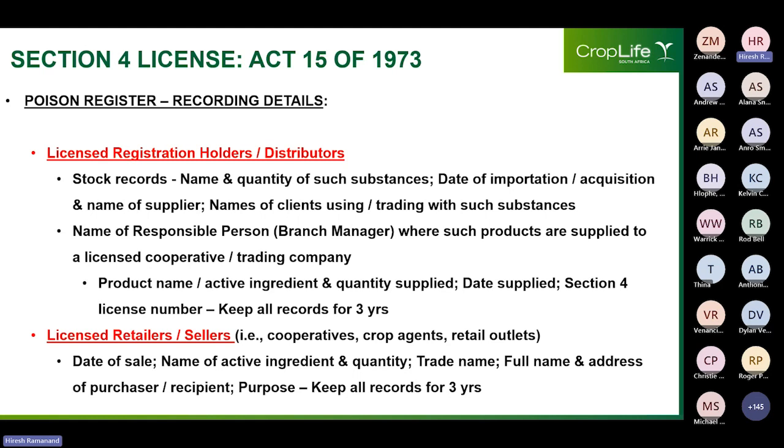In addition, the following must be recorded: product name, include the active ingredient here as well, and quantity supplied, date supplied, the number of such an entity's valid Section 4 license to trade with such goods. Remember, these sales and supply records must be kept for 3 years should there be an incident, for example, where a crime is committed using a Group 1 Category B product that of course, warrants an investigation.